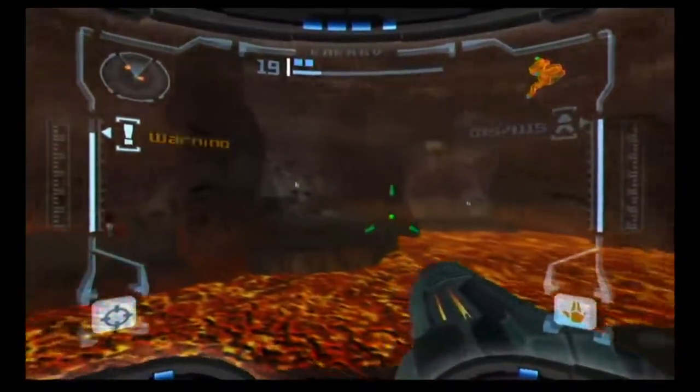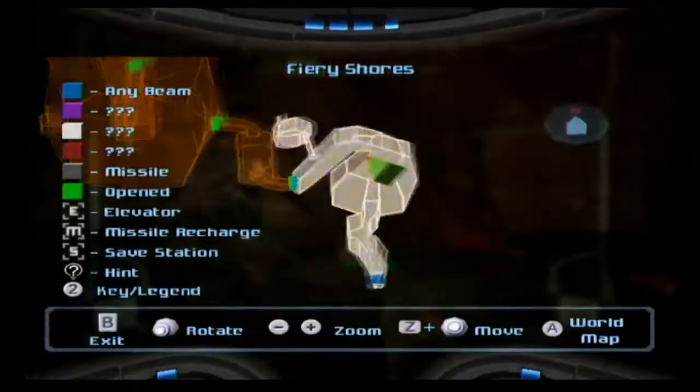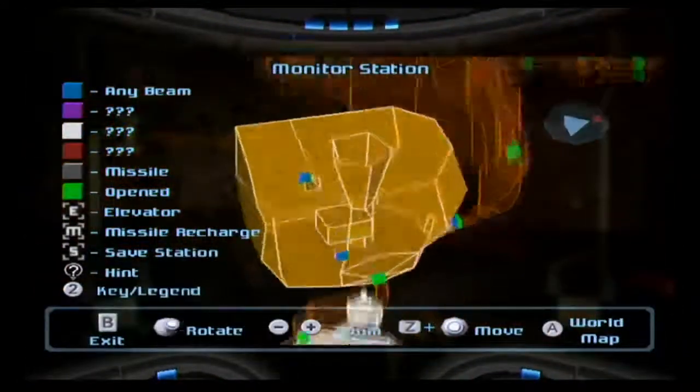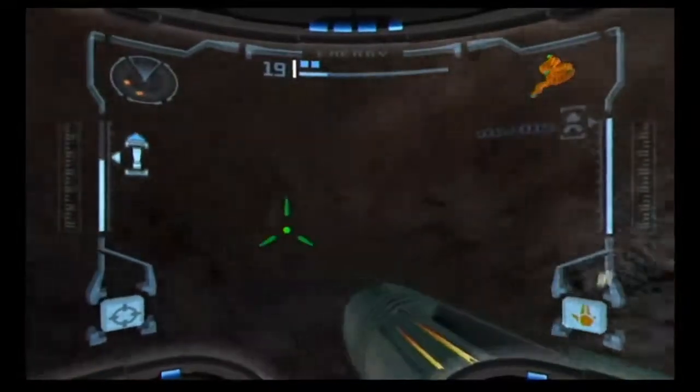Anyway, I don't actually think I'm meant to be going this way anyway. Is this where I'm supposed to go? Probably not. I think I'm meant to go that way actually. My bad.